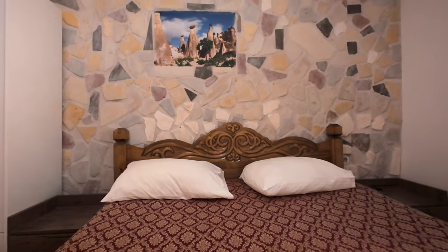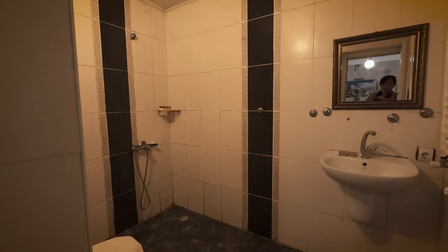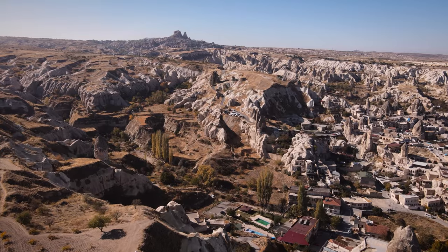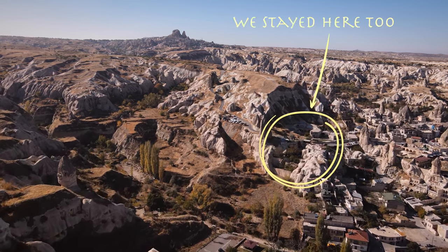We should have spent a little bit more for a room with a balcony in the second floor, as we both have allergies and we couldn't breathe very well at night. But don't miss later in the video the luxury cave hotel that we chose for our third night.